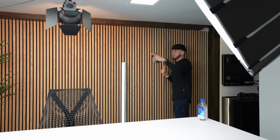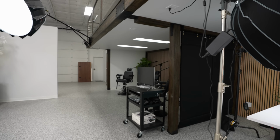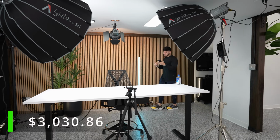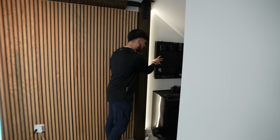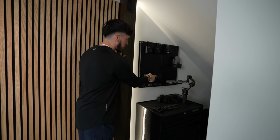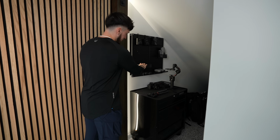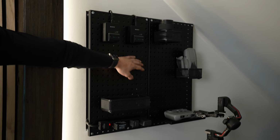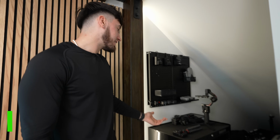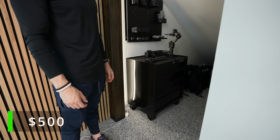This right here and the other side cost a grand total, for just these little wooden things, of $3,030.86. This right here, I actually built myself with a couple of zip ties and crates, and I offset it from there and bought this little pegboard, and then I'd say I spent like $500 on this. So add that to the tab.